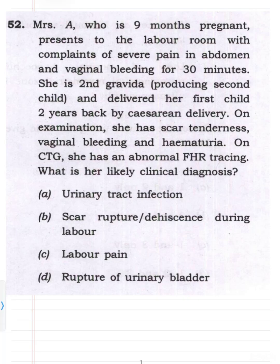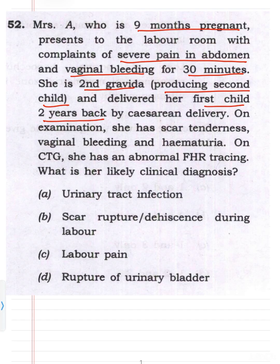So the question is, Mrs. A, who is 9 months pregnant, presents to the labor room with complaints of severe pain in abdomen and vaginal bleeding for 30 minutes. She is second gravida, that's producing second child, and delivered her first child 2 years back by cesarean delivery. On examination, she has scar tenderness, vaginal bleeding, and hematuria. On CTG, she has an abnormal fetal heart rate tracing. What is her likely clinical diagnosis?